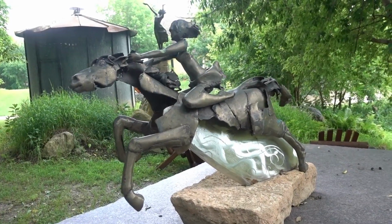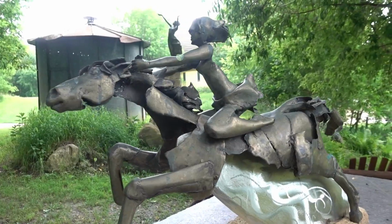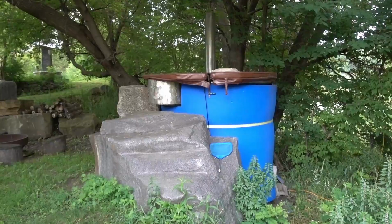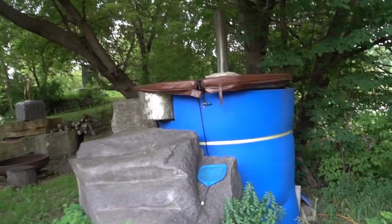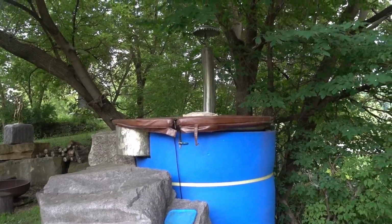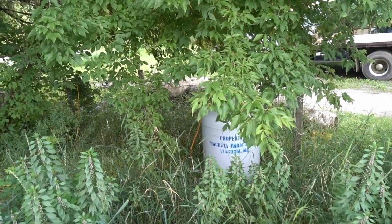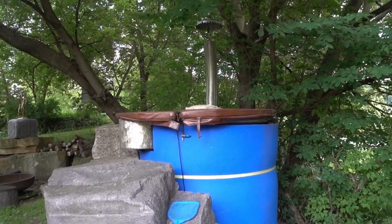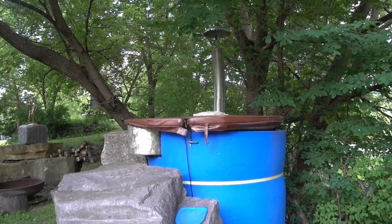Here's a lady riding bareback on a horse. It looks like they are going at a very high rate of speed. And look at this cool little, I don't know what this is actually. It's got a pipe coming out of it. It's like a stove or something. It's hooked up to a propane tank, a very large one. So I don't know exactly what this thing is doing, but look how it fits right in here amongst everything else.